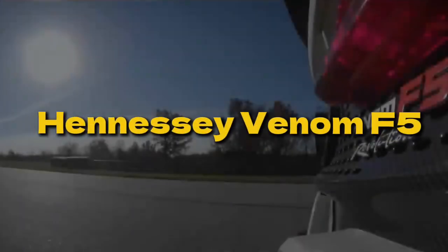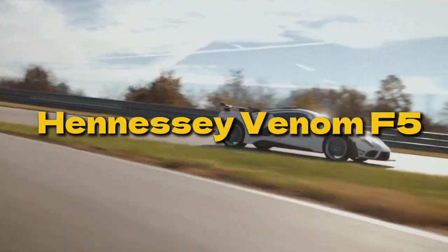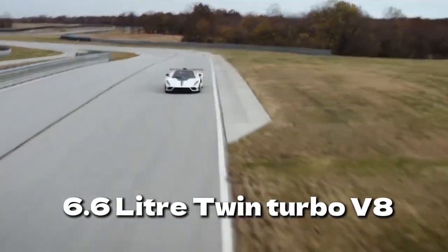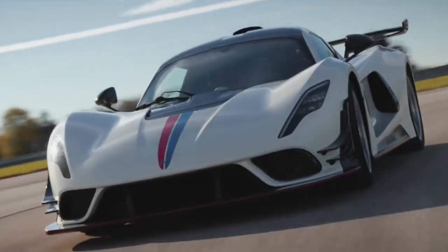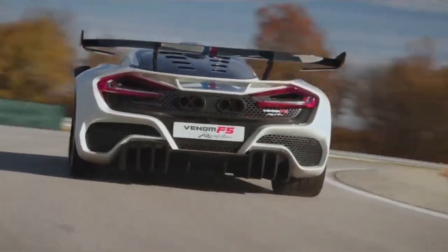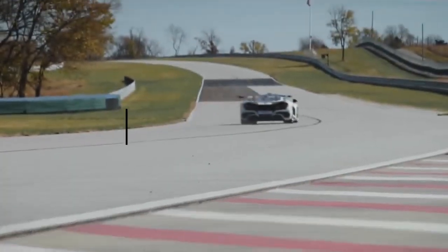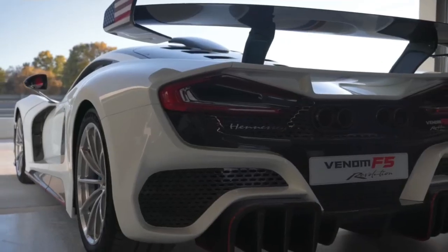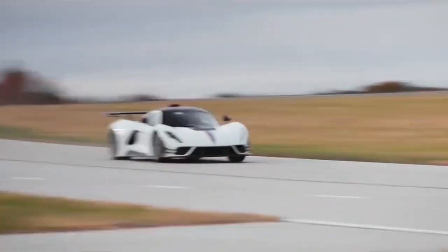Hennessy Venom F5. Talk about that engine. The Venom F5 is rocking a massive 6.6-litre twin-turbo V8 that they call Fury. And man, does it live up to its name. This thing cranks out an astonishing 1,792 horsepower and 1,192 pound-feet of torque. That's the kind of power that'll make you feel like you're strapped to a rocket ship.